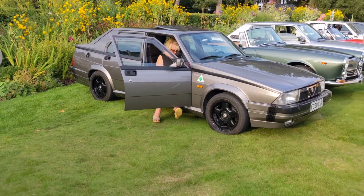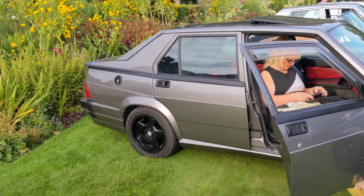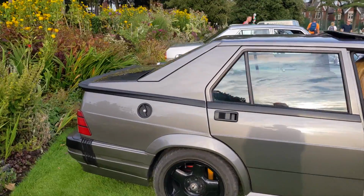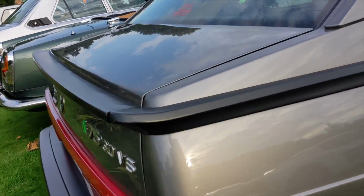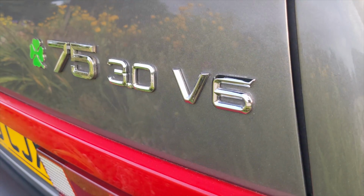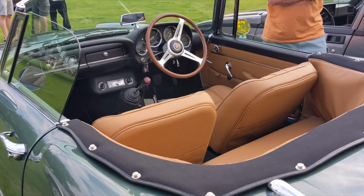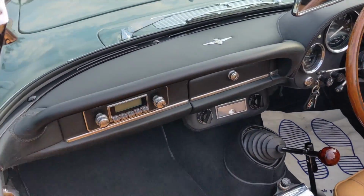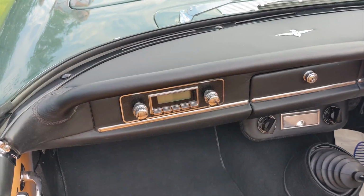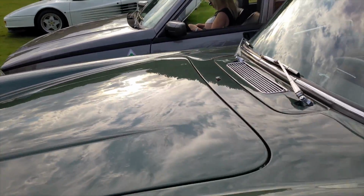Beautiful Alfa 75 there. Absolutely stunning. Very unusual interior with the red and the black. Left-hand drive. Very nice. Yeah, I just assumed as much. I'm quite glad it was. That's quite exciting. I think that custom-made radio was probably worth more than my car, let alone what the rest of the Alfa's worth.